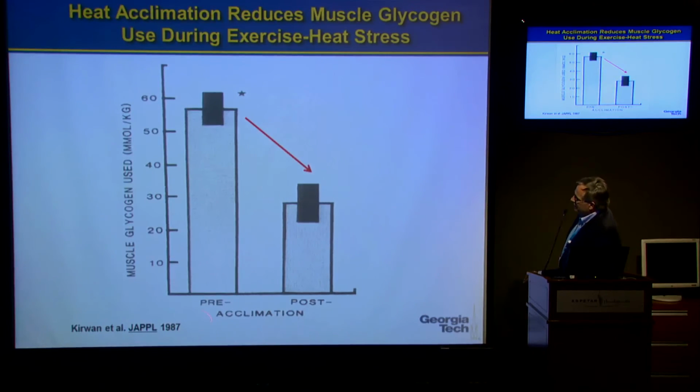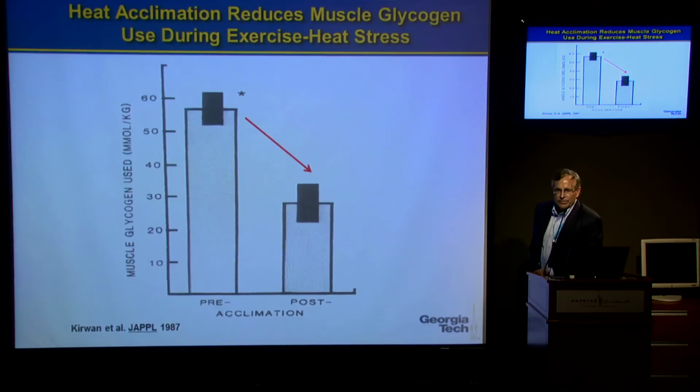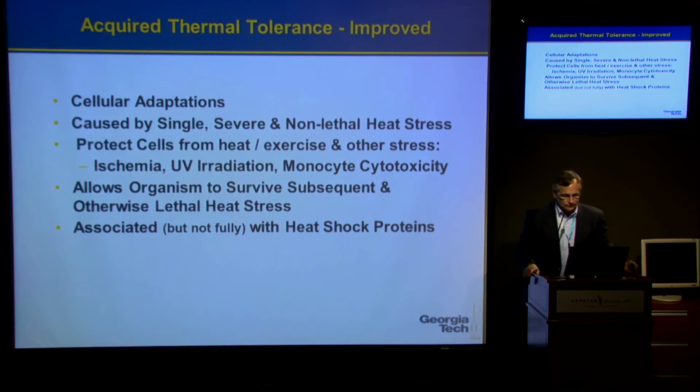Likewise, a study done by John Kerwin shows that muscle glycogen utilization, and Andy's done some of this also, is decreased with heat acclimatization. And this makes sense probably for a given bout: lower muscle temperatures, lower epinephrine levels, so less muscle glycogen use.